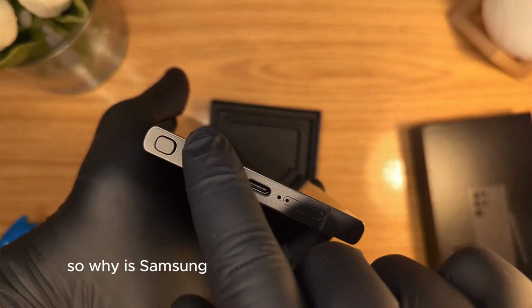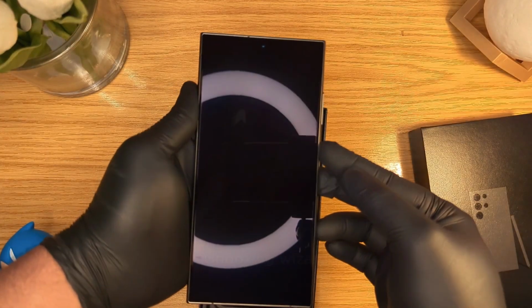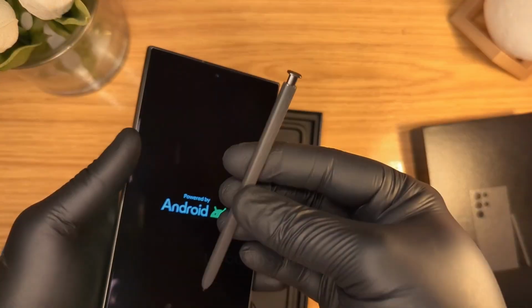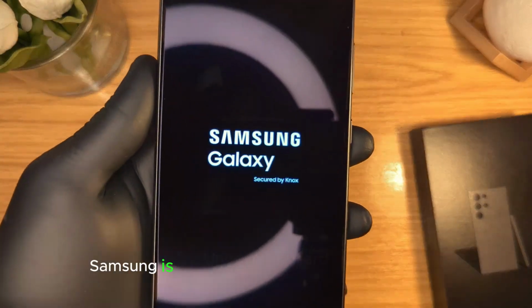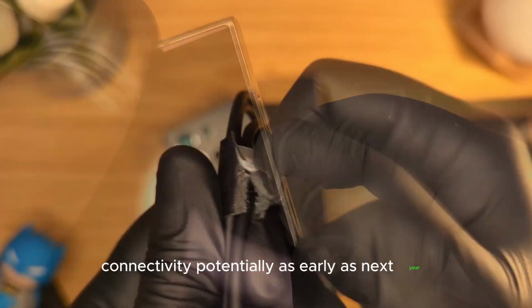So, why is Samsung holding off on introducing satellite connectivity to its smartphones? According to Samsung MX chief Tiamaro, the company is waiting for the ecosystem to develop further. But don't lose hope, Samsung enthusiasts. Despite previous disappointments, it seems Samsung is still committed to launching satellite connectivity, potentially as early as next year.